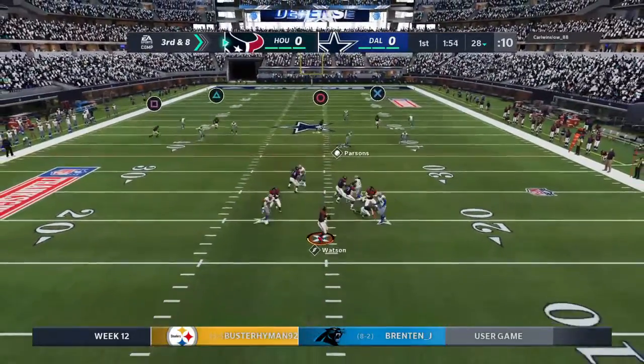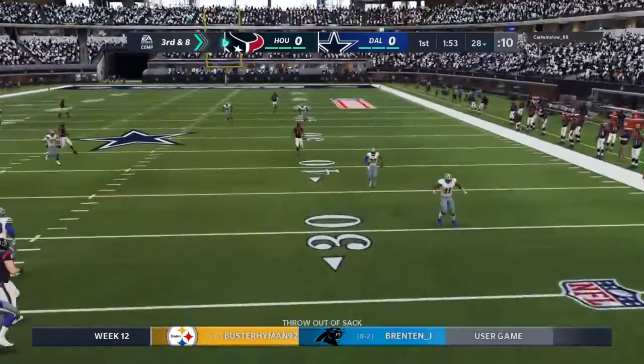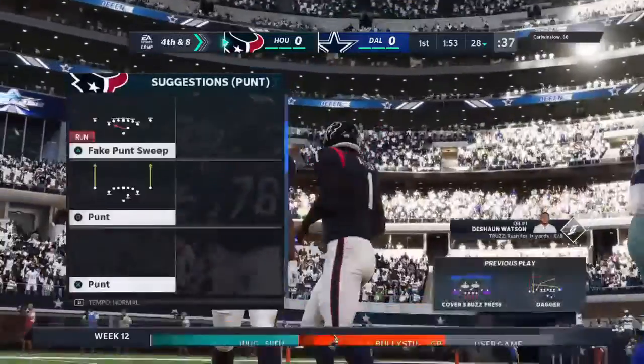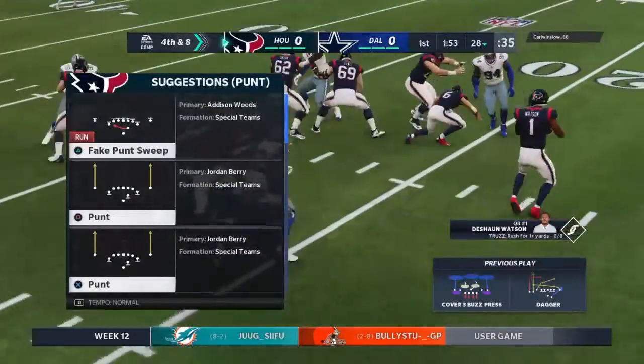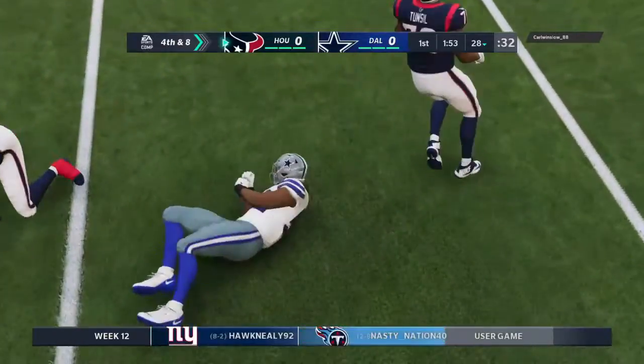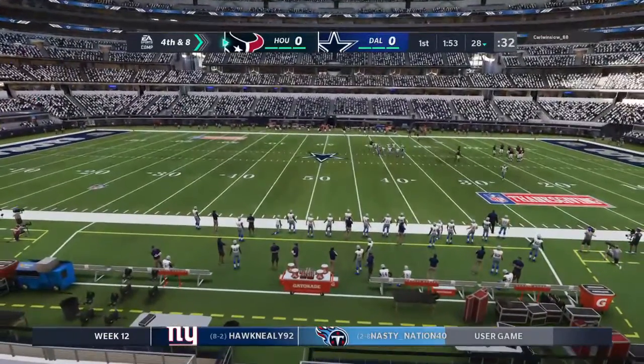Throwing on 3rd down, Watson. Oh, the ball comes out on the hit, but they'll say it's incomplete. So it doesn't look like they're going to be able to build off the turnover. Well, the defense certainly did its part to get them the football. But you're exactly right. It looks like they're going to have to punt this one away.